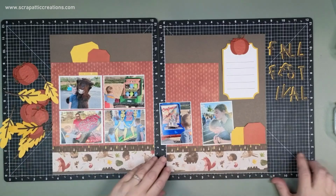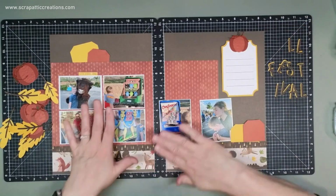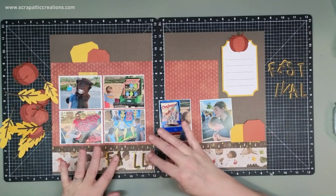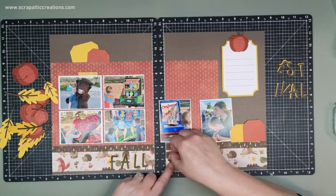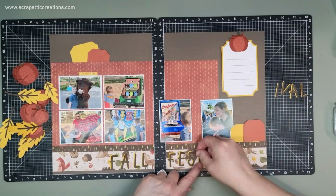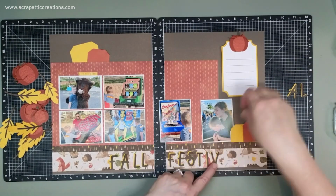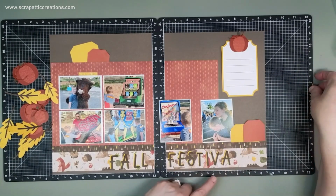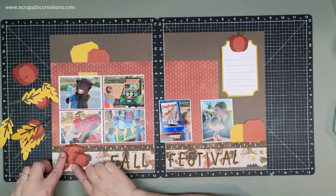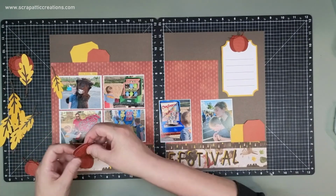Okay, maybe I should put the fall festival down here and get this bottom area going, and that'll help me direct upwards. Okay, so fall and festival. Okay. I know I originally kept laying down pumpkins down here. I liked the feel of it. Where's that middle one? There you are.